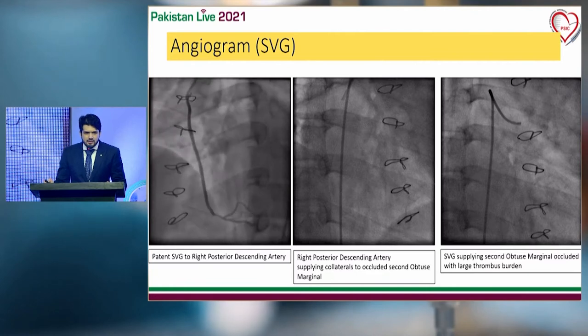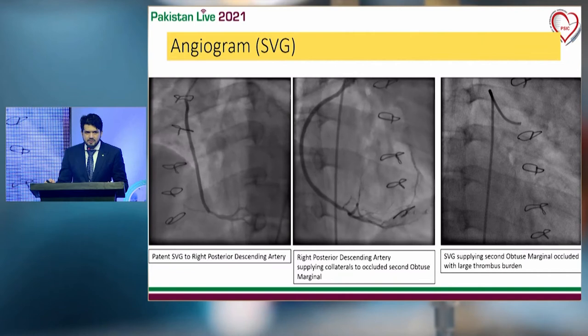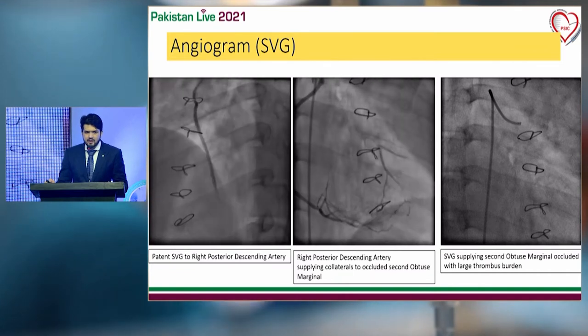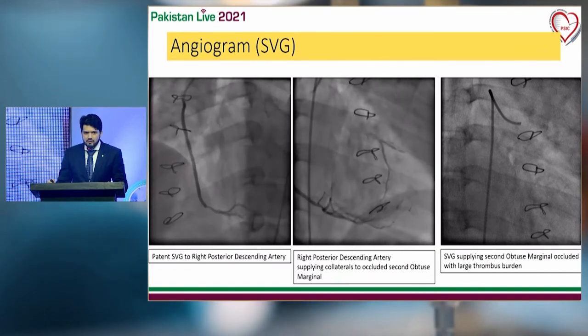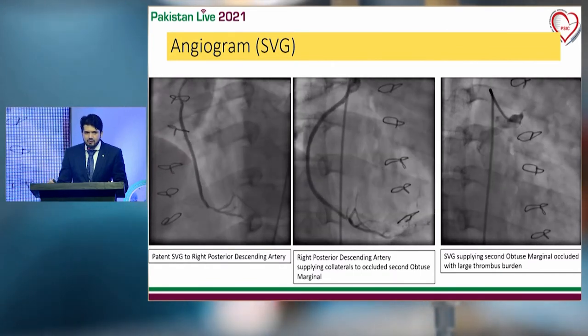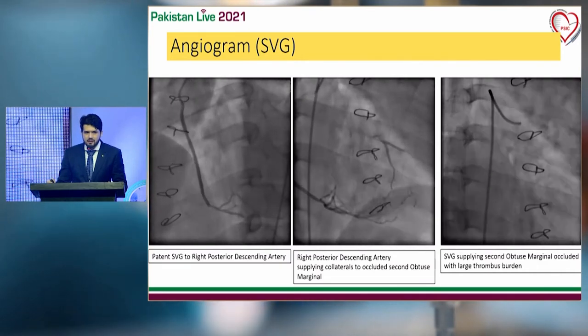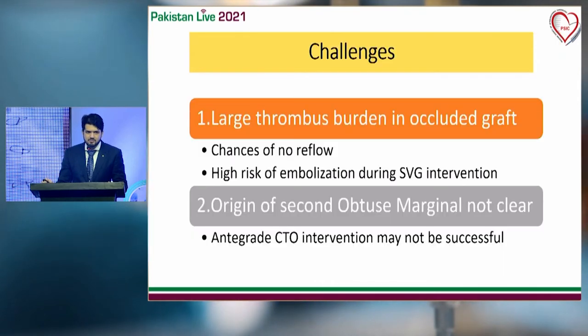The vein graft, the SVG to PDA seems patent with good distal flow. It is also giving collaterals to the second OM, which we were not able to see in the native vessel angiography. And now we've got this SVG to OM graft, which is totally occluded, and we have a suspicion that there might be a large thrombus burden.